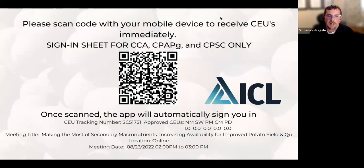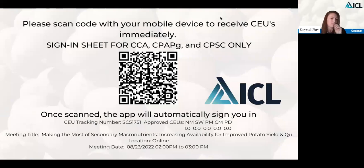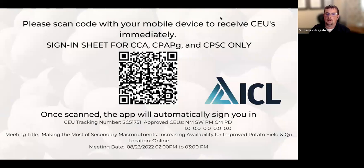Yep. The only other thing I was going to add is I'm aware of some customers that are using polysulfate to split some, in the base application at the beginning of the season, and then an additional in-season application as well, and having some success with that.